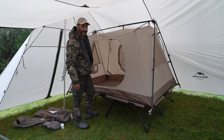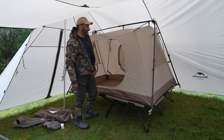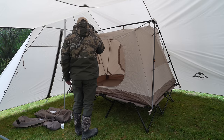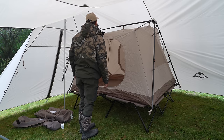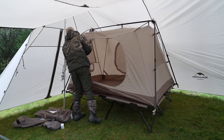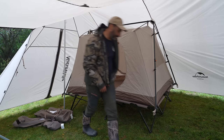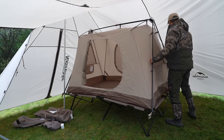That is it. How awesome was that? And I could just move it to wherever I need it. But I think that's actually a pretty good spot right now. You don't really want it touching the outside fabric because it will get wet, potentially. Oops.